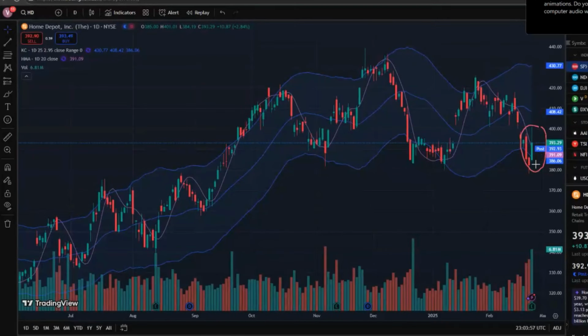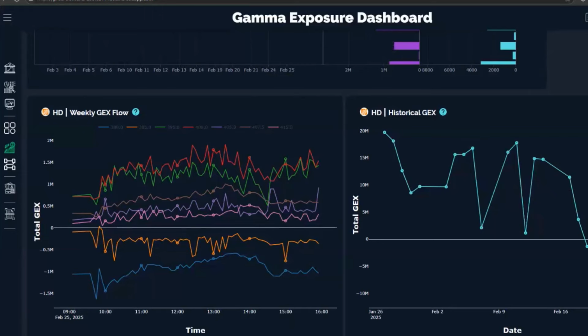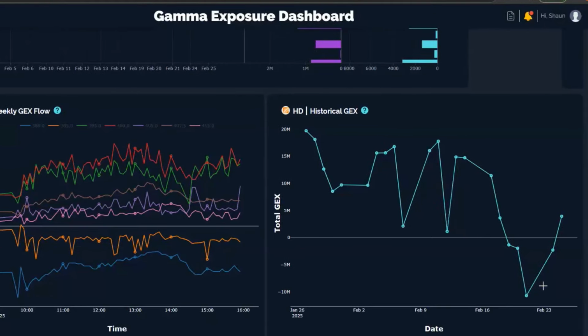The positive thing in my view is that we closed above the whole moving average, which is this purple line at 391.09. As long as we hold above that, my bias is to the upside. We did see a pretty nice swing back to positive GEX territory, and there was even a little bit of a preview with yesterday's change, which was still in negative territory. So gamma has improved. We're back in positive territory.